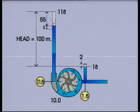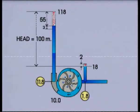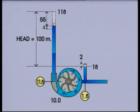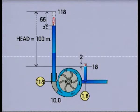Let's go back to the running pump. Now imagine a column of 18 metres of liquid standing on the suction side and a column of 118 metres standing on the pressure side. The difference between the two manometers, 10 kilograms per square centimetre, when converted into a column of water, is 100 metres, so the head is 100 metres.